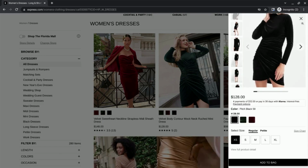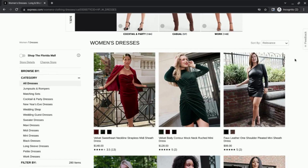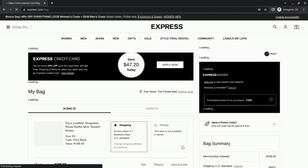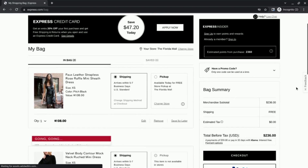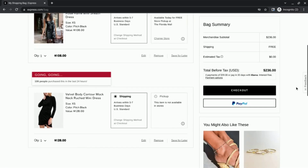Now we're at $236. I want to make sure that I check out as a guest. So I want to go to the top to go to the checkout screen. So go ahead and click on the bag, view bag, and check out. After I do the view bag and check out, I want to make sure I check out as a guest. So you're going to want to put your personal information in here. That same information that you put into Factor Trust and a pre-screen opt-out, you're going to want to put it into this. So let's go down some and click on check out.